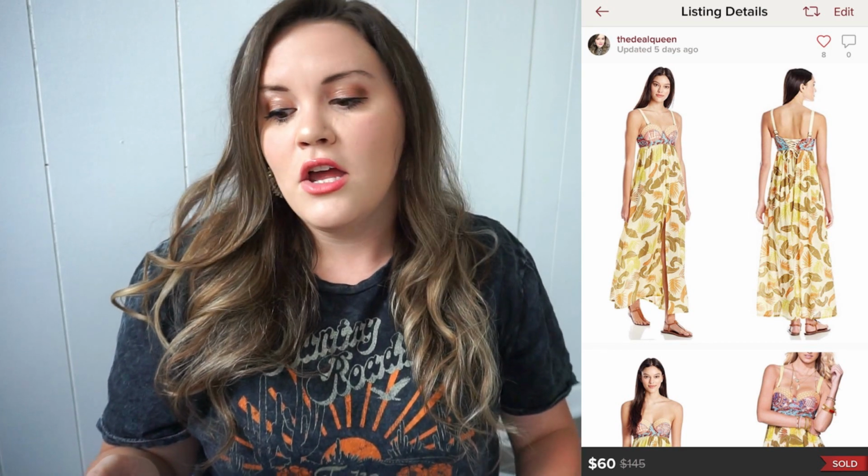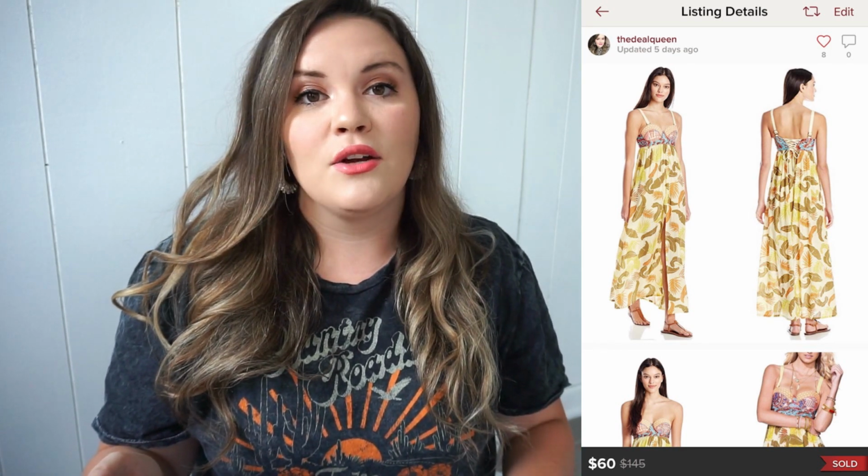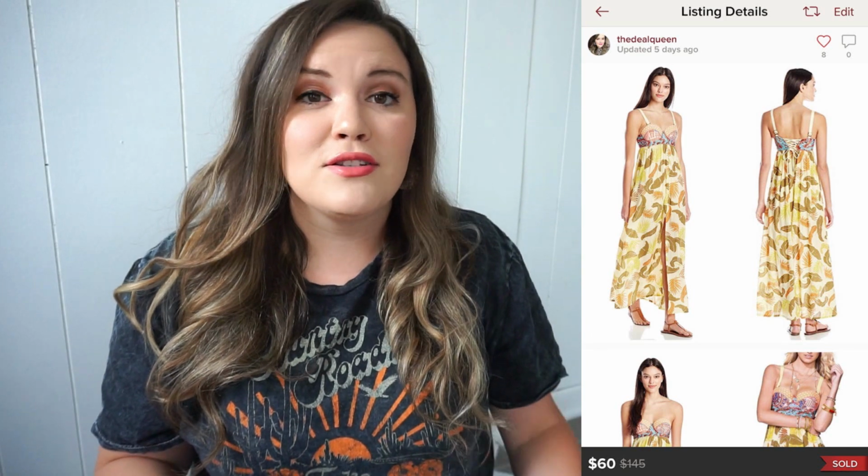But they do a lot of beachwear. I think this technically could have been a cover-up dress, but it's like a maxi dress. I think I had this one listed at $75, and she offered me $60, and I went ahead and accepted that. And she also gave me 5 stars and a really nice love note, and she sent me a message on Instagram saying thank you for the dress, which was always so nice. So this one sold in under a day, less than 24 hours, and it was a really reasonable offer.